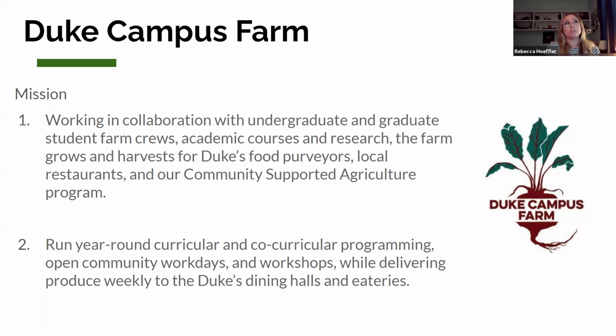They've partnered with a medical school group called Root Causes that actually participates in what we call a vegetable prescription program. So in order to help increase the health outcomes of certain patients who are food insecure, they are actually prescribed vegetables as a part of their health regimen, and the Duke Campus Farm actually provides a lot of those vegetables. It's also a very beautiful place. You can check them out on Instagram to see some of the beautiful photos.